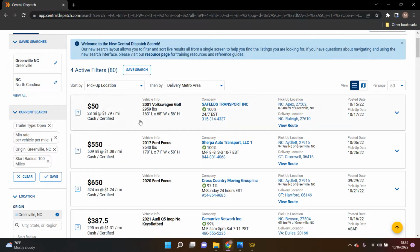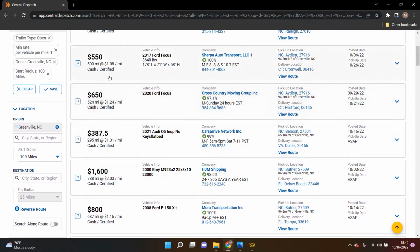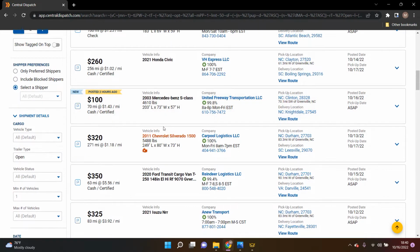So 80 results is showing, you know, so Ford Focus here. That's where it's picking up from, that's where it's going to. So 509 miles. They're paying $1.08 a mile. This one right here is a 2008 Ford F-150 XLT. It's picking up in Buckner, going to Tampa. Not even worth it because you go to Tampa, you're gonna have a problem getting out there.